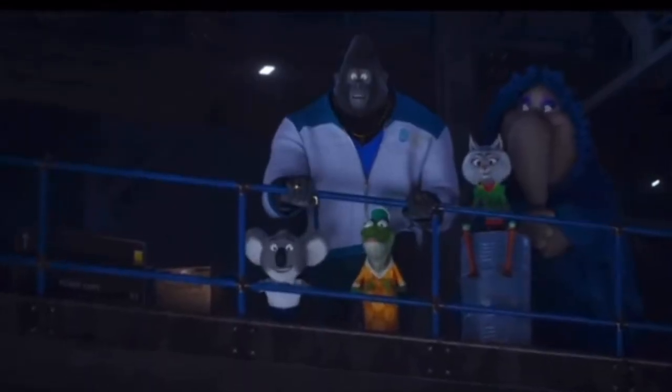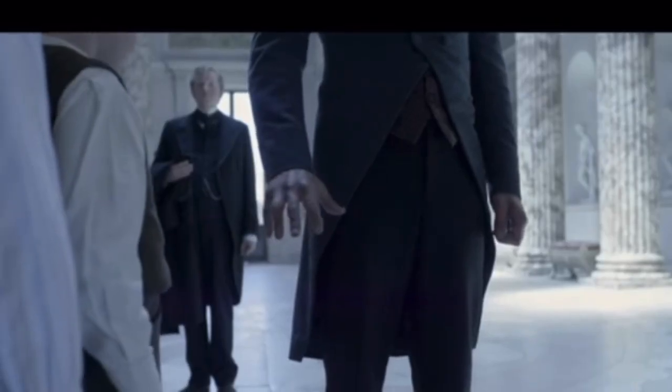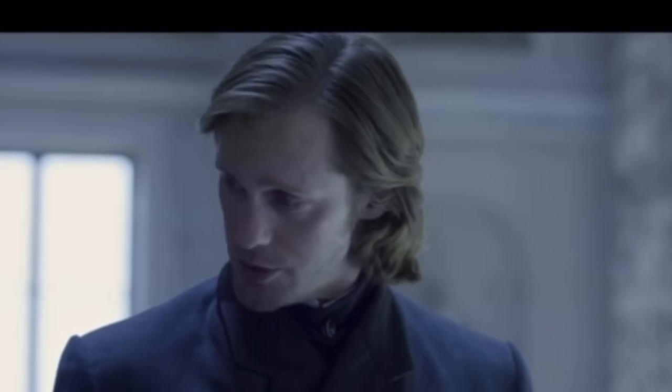In fact, the evidence shows the curvature of Lucy's fingers were that of a knuckle walker, where they have long fingers and they can lock their knuckles so they could walk on all fours. I grew up running on all fours. It changed the bone structure.